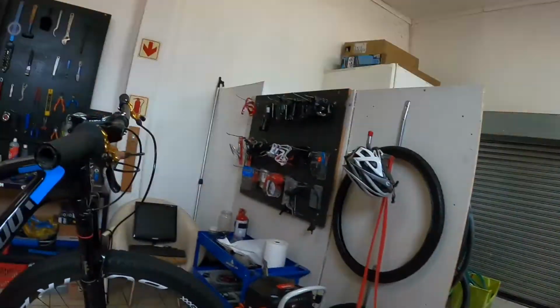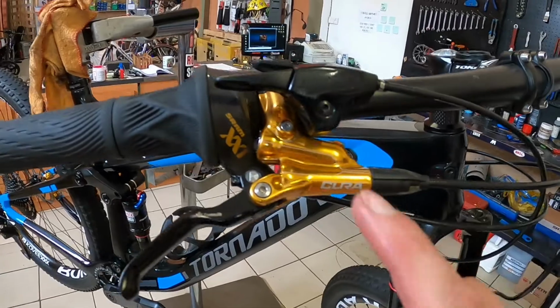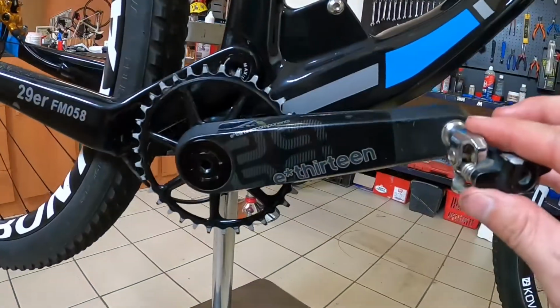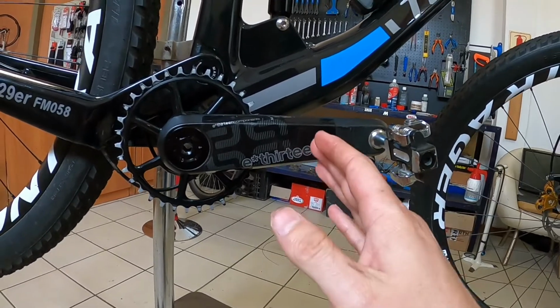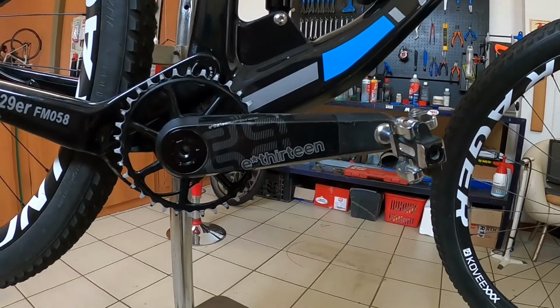Now, let me show you what everything is Chinese on this bike, or Chinese carbon. I know they make a lot of things for the industry, but I mean, this is one of those cheap unbranded frames that's been branded Tornado. But things like this, the Cura brakes are very nice, the XX1 groupsets, very nice. This E13 crank, I've been working with on this for a little bit now, and the E13 cassette. These things are crazy light, so if you really want to build a bike that's super light and you don't worry about spending too much money, then I must say that's something to look at.